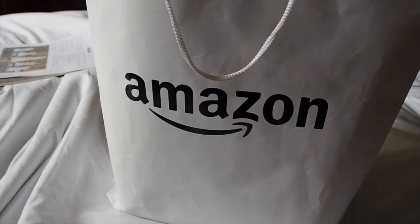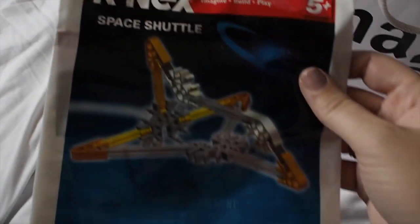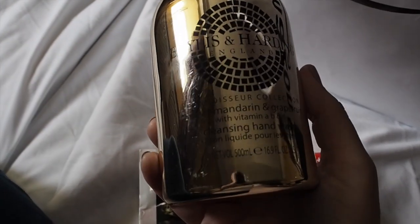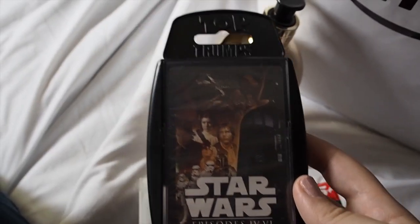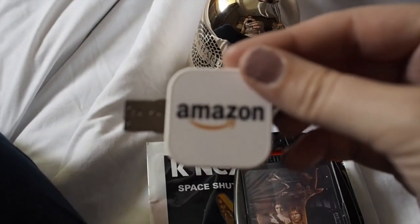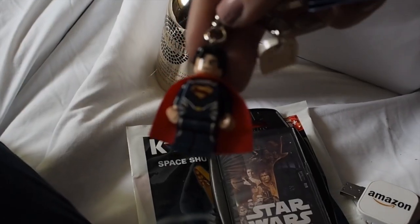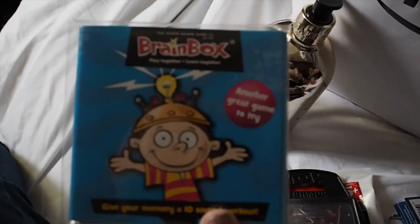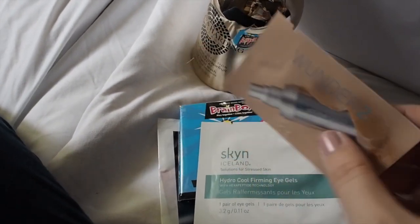Then the last bag to go through is from Amazon. This was the first event we went to. So we got some kinetic stuff. That looks cool for the kids. Then we got another Bayliss and Harding, which is good. Have them in my house. And I've got some Star Wars Top Trumps. Then we got some little Amazon USB sticks. So we're stocked up on USB sticks, even though we don't use them anymore. We got a little Lego Superman key ring. Had this little weird brain box thing. Then we got some face mask stuff and some beauty samples.